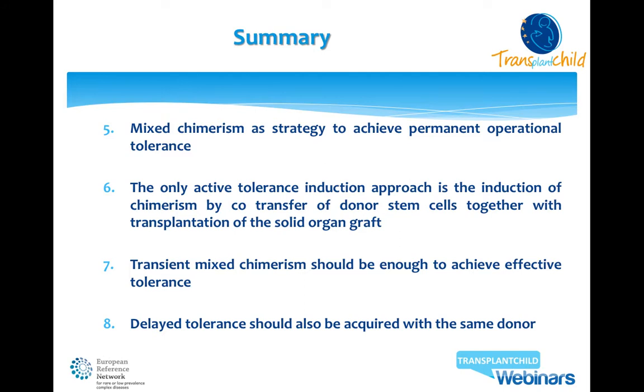The only active tolerance induction approach is induction of chimerism by co-transfer of donor stem cells together with transplantation of the solid organ graft. Transient mixed chimerism should be enough to achieve effective tolerance, as some groups have said. And also the concept of delayed tolerance should be acquired with the same donor if we choose the right conditioning and the right timing.